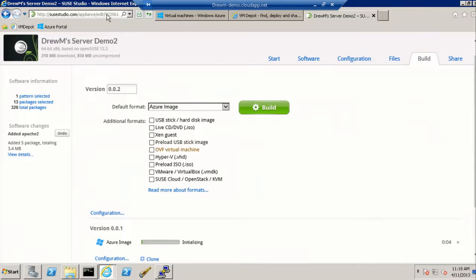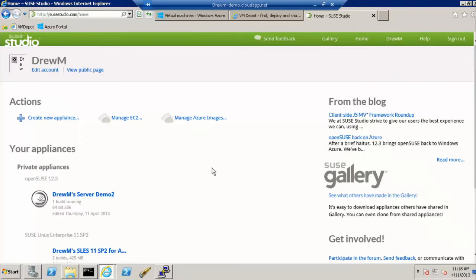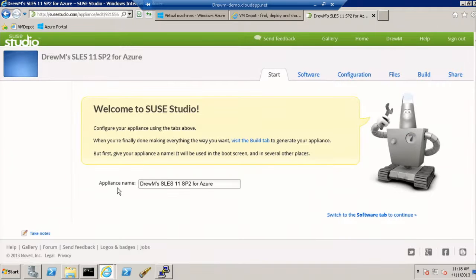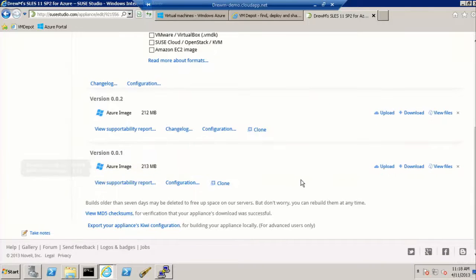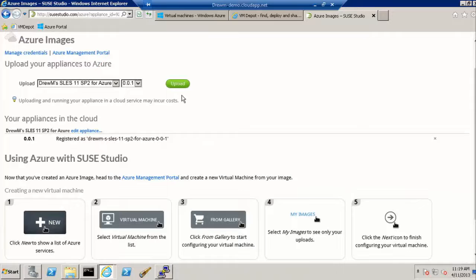Once that's done, let me go up here and just show you one that I've already got. Once you've built your appliance, it's stored on the SUSE side. We haven't uploaded it anywhere or done anything with it. So you can come into the machine, and now I can upload it if I want. I'm going to upload it into Windows Azure. I'd already uploaded it once, so let me kill this.